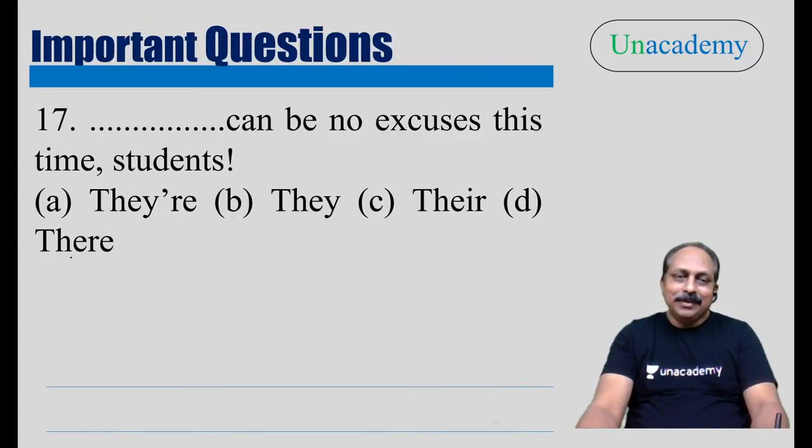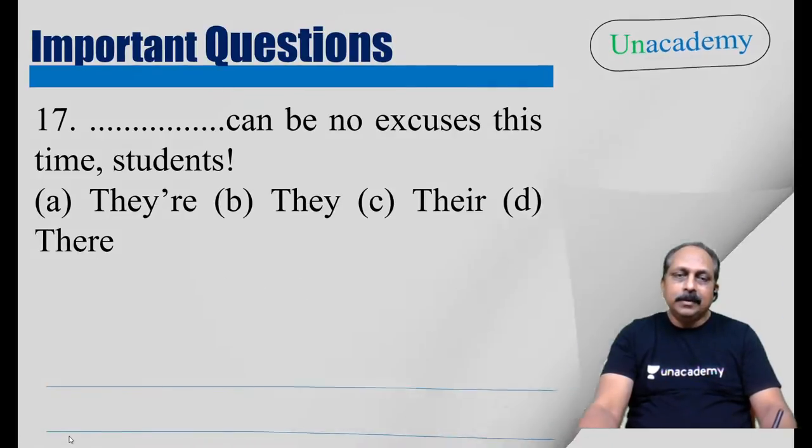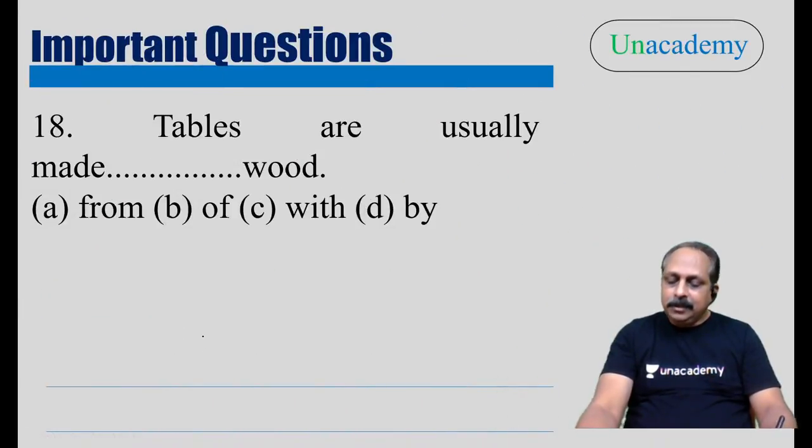17D. There can be no excuses this time, students. They are not correct. They're not correct. So it is here, there. What are these adverbs? Adverbs of place. The question is about an adverb. Question number 18, rather easy.